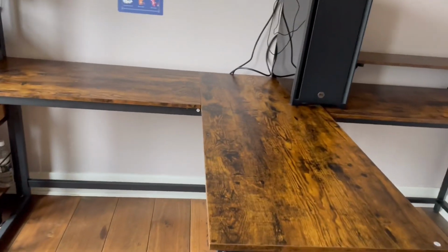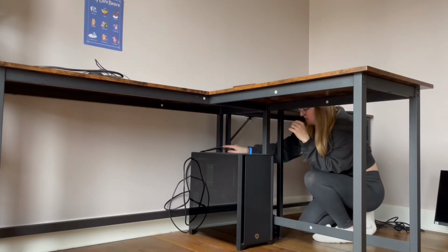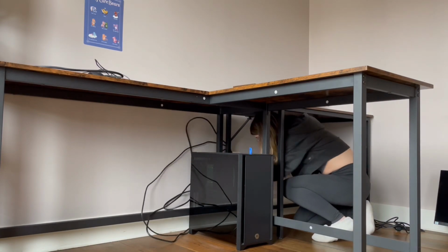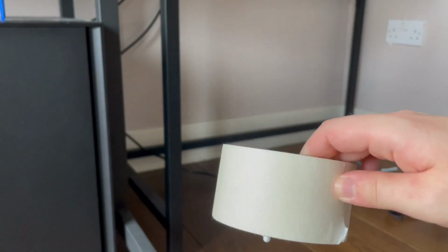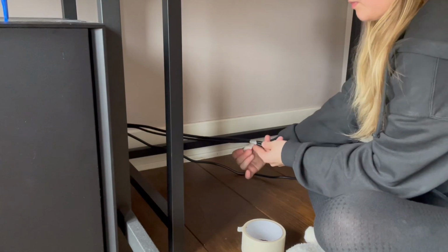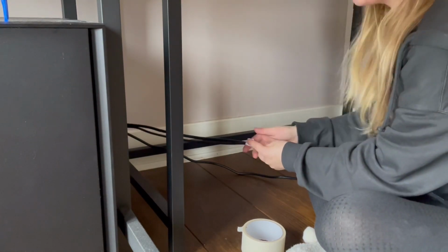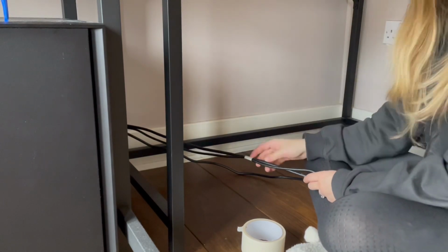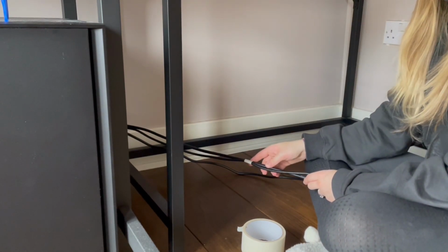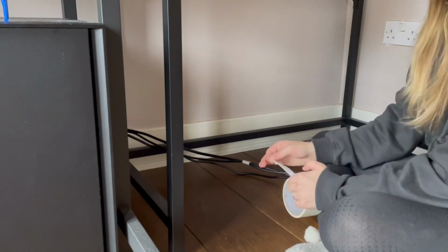I definitely think some cable management is required. So as a really quick fix I'm going to get some masking tape and tape bits together just so they hold and they're not flying all over the floor like this. So I'm just going to do that now. This is one of those things where I'll just use it as a quick fix, and then it literally stays there for 3 years and I totally forget about it. But if it works, it works.